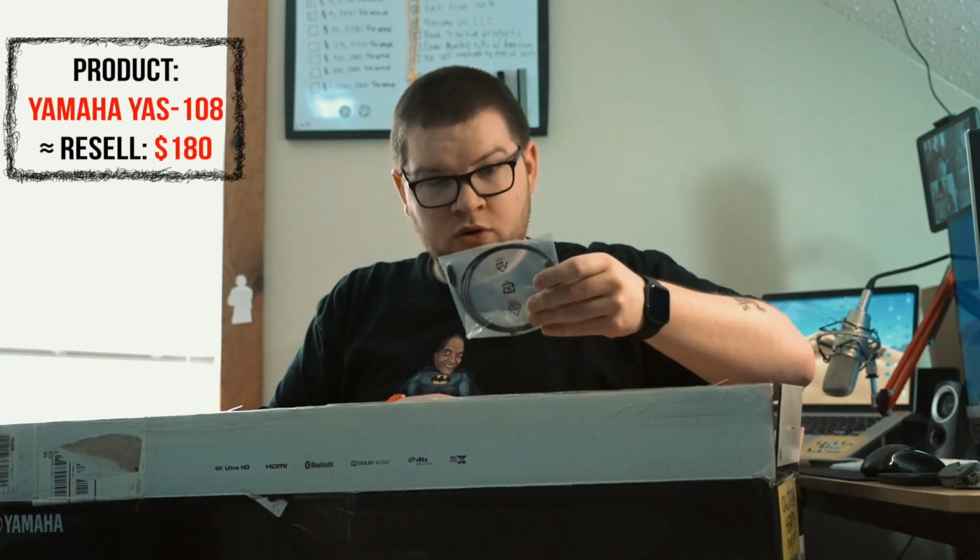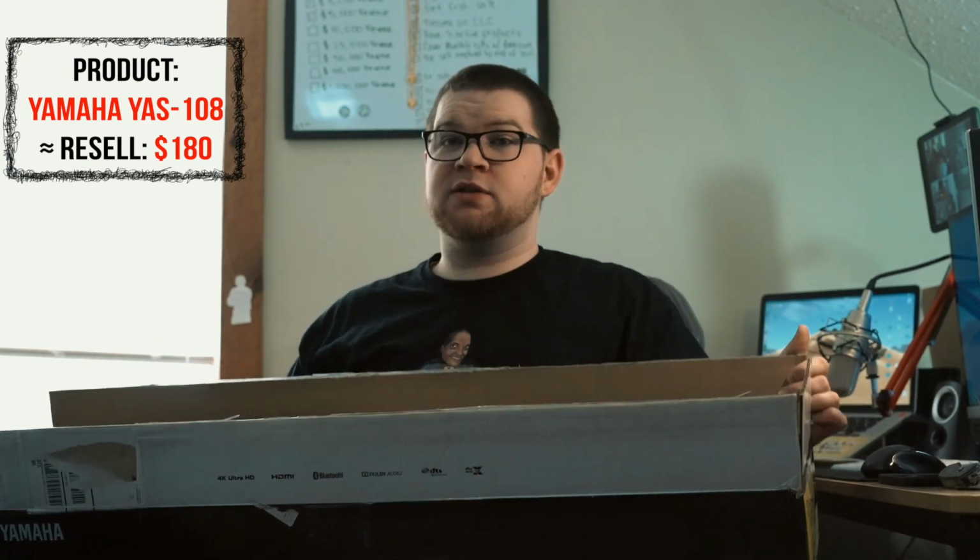We're doing good so far. This looks literally brand new. Yeah, remote's still packaged up in the corner. All the wires are still packaged up. The soundbar literally hasn't even been removed from the box.